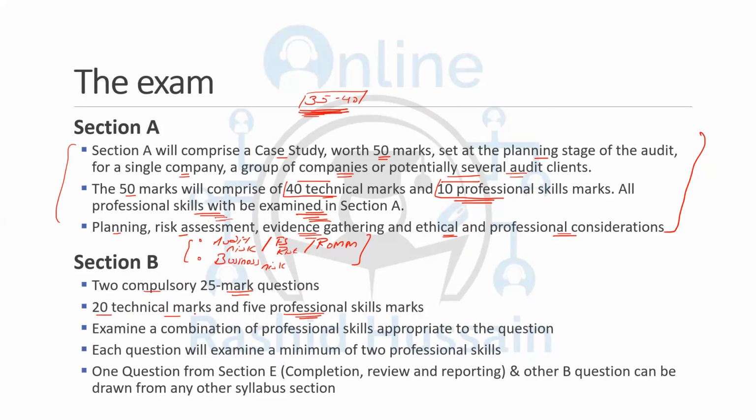So that means you'll get some marks for professional acumen, some for professional skepticism, and this will make 10 marks based on the scenario, obviously. And then we have section B, 20 technical marks and 5 professional skills marks, but all professional skills are not examinable. Examine a combination of professional skills appropriate to the question. Each question will examine a minimum of 2 professional skills. Now, let's assume there's 1 question from section E, because there are 2 questions. 1 question will always be from section E, which is completion, review, and reporting. Now, let's assume there's 1 question which is from the report.